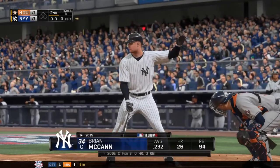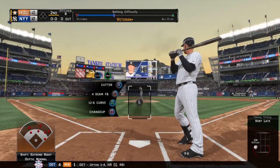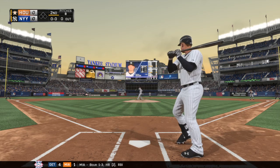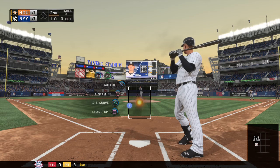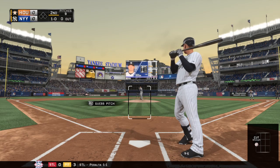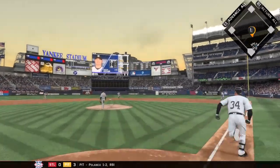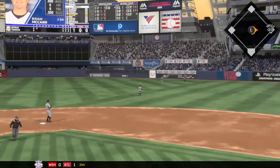Brian McCann strides into the box now to lead off the home half of the second inning. Brian McCann. Lays off 1-0. Counts 1-0. Now a ball lined toward right center. A diving try, but he can't haul it in. It's through for a base hit.